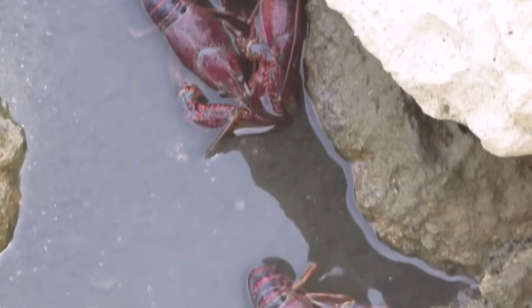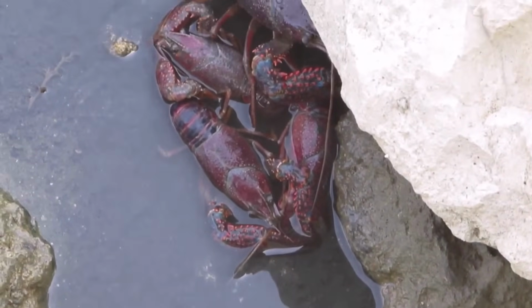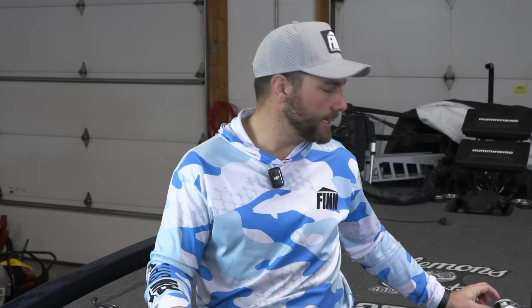So therefore, a lot of crawfish that are coming out during this time of the year are pretty red in color. And so a red colored bait or anything red can be really good in all of the baits that I've mentioned so far. Sometimes having a little bit of red on there can really help you. But when it comes to cranking, it's almost always, I'm gonna have something red. Let's go ahead and get into the last bait.